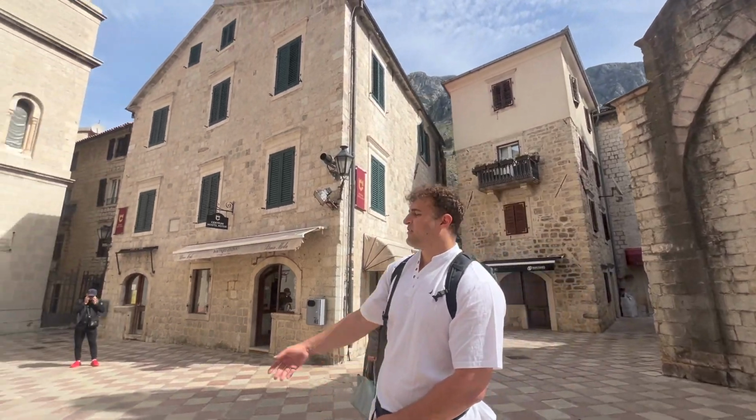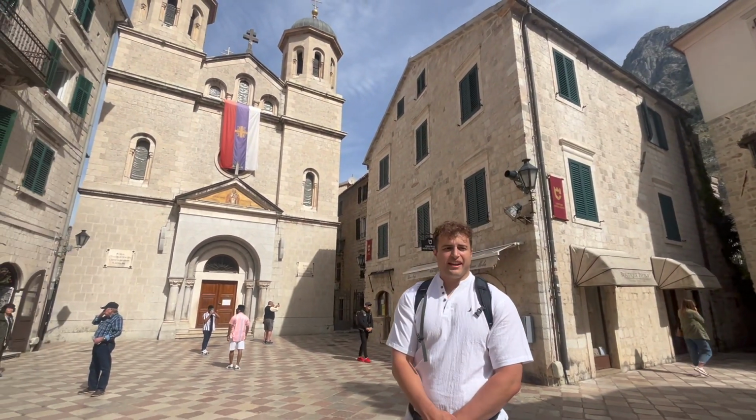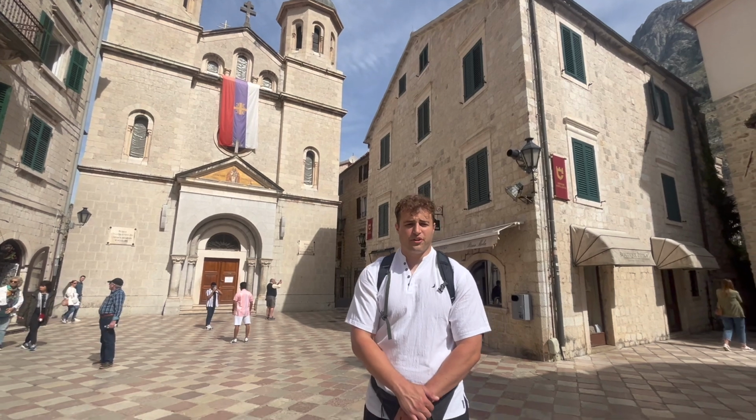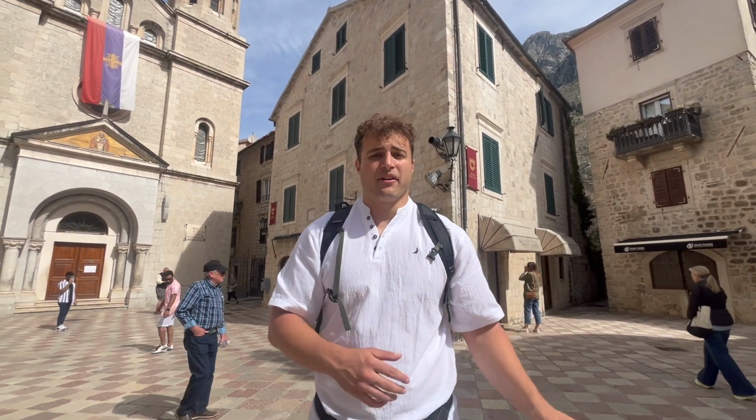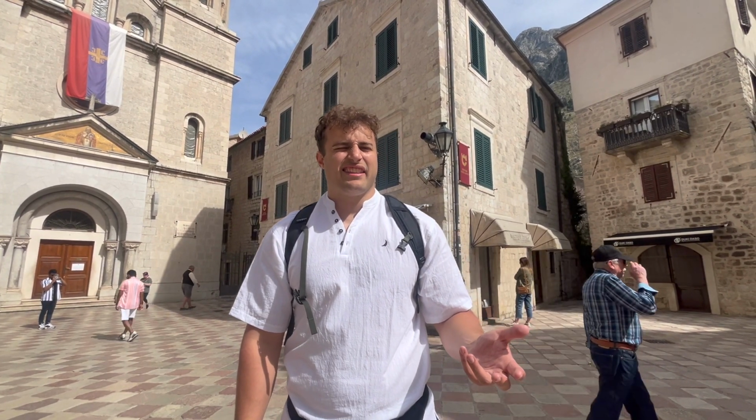All right, so at this square we have 2 churches, and these 2 churches are the only 2 Orthodox churches in the entirety of Kotor. And the reason for that is because Kotor throughout history has been primarily Catholic because of the influence from the Venetian Empire. The interesting thing about Kotor is for the majority of history, it's actually been kind of owned or run by Italian empires. So the Roman Empire, the Byzantine Empire, I believe, and the Venetian Empire.